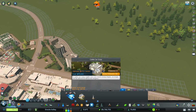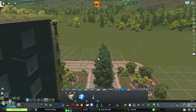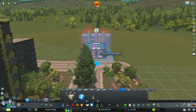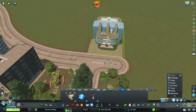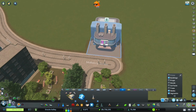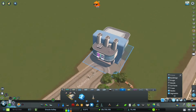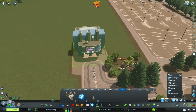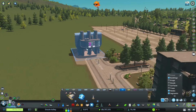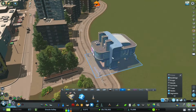So we have the cable car stop, and then we have the cable car end of line. So I think it needs to be the end of line stop, and we'll get this one right here. And I guess it could be like that, or we could even turn it. I think I've taken off the parking at some point, which is nice. So we could place it right in there at the end, or we could place it over here. And I like the idea of placing it over here.